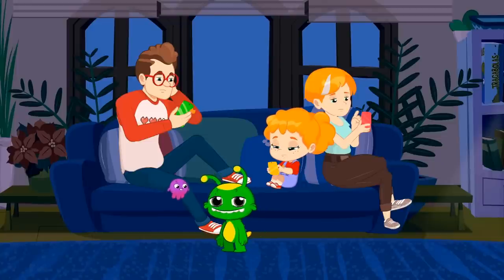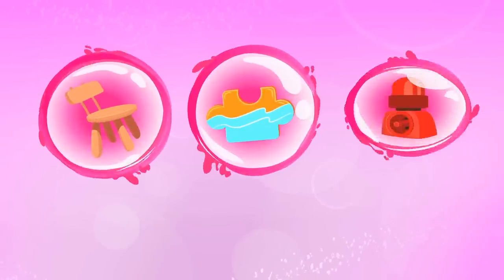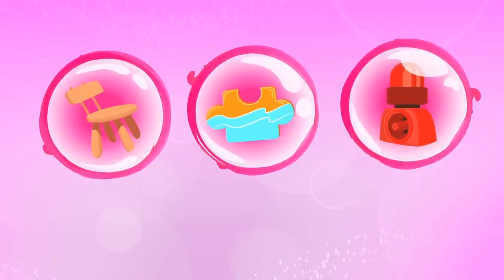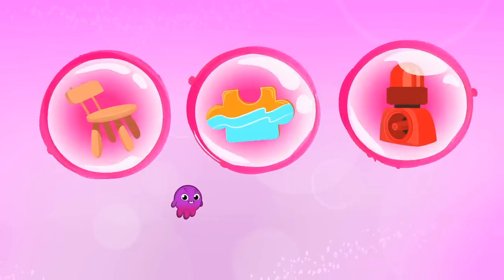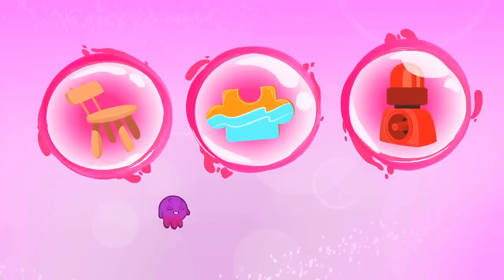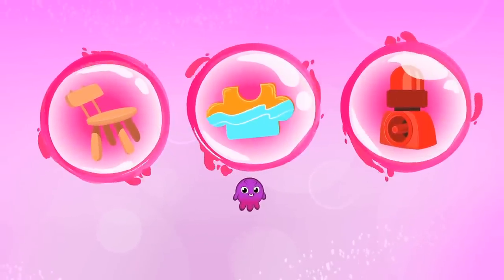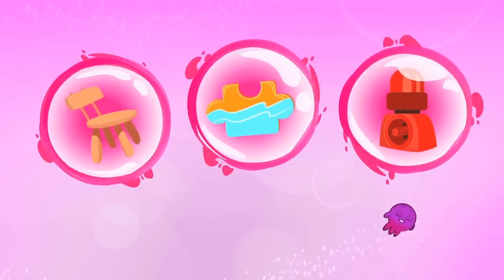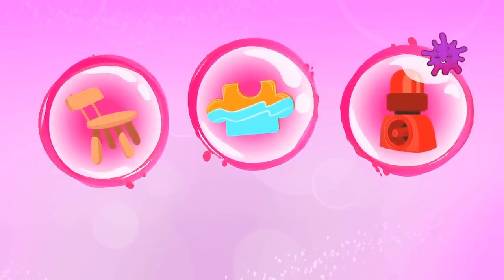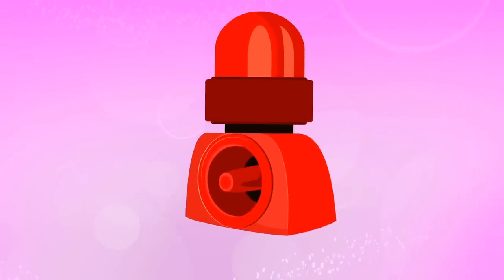What are you guys up to? What are you going to transform? Kids, what should Groovy transform into so Phoebe and her parents have to give up their phones? A chair? A puzzle piece? Or a loud alarm? That's it. An alarm. Let's do it.